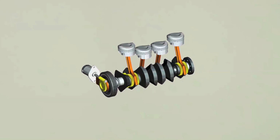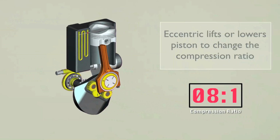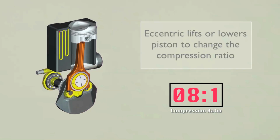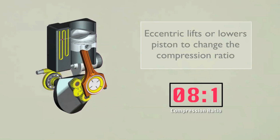So how we realize variable compression ratio is that we use an eccentric between the crank pin and each conrod. And by changing the position of this eccentric, we can lift or lower the conrod and change compression ratio between 18:1 to 8.5:1 or 8:1. And the effect of that is about, in our case, 18% less fuel consumption.